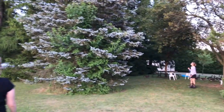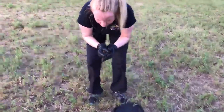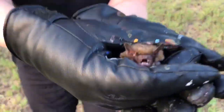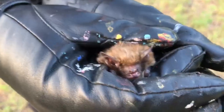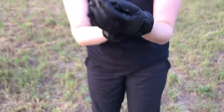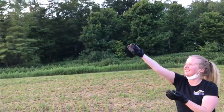They're both going that way. Going where the bugs are. All right, this is Goofy. This is the mama. Little Goofy. She gave birth to twins. Amazing. It is. Okay, Goofy. Take your hand out first. Okay. Go.